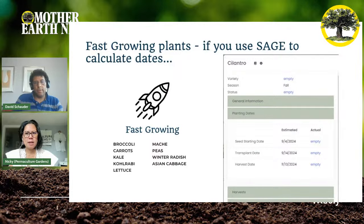Now, for fast-growing plants, we have an app that actually does this for you. You plug in your zip code first, plug in your different plants, and it spits out your seed starting dates.